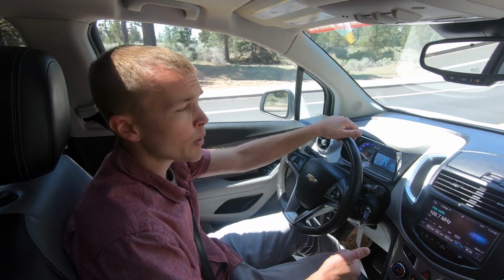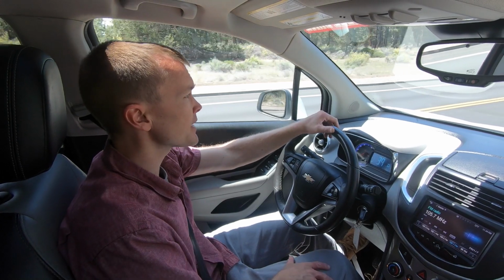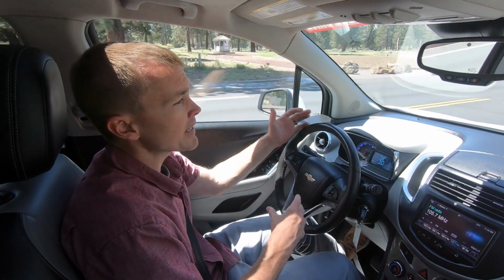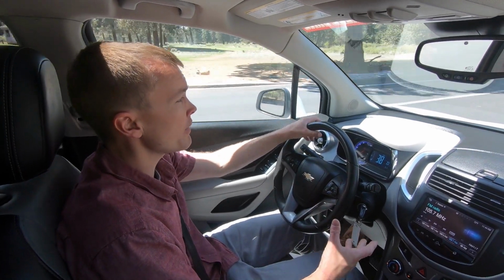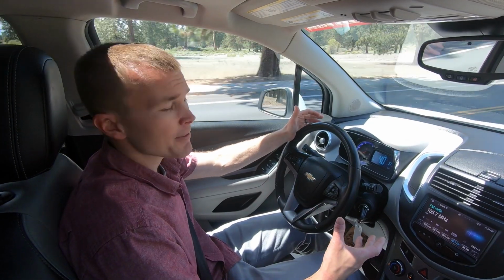The fact that it's got all-wheel drive and it gets really good fuel economy makes it a really good option for somebody that lives in a climate where they've got inclement weather, but they don't want to be driving a true SUV. And so I get the benefits. Like, there are a lot of good things about this vehicle. I'm just not crazy about the class in general.